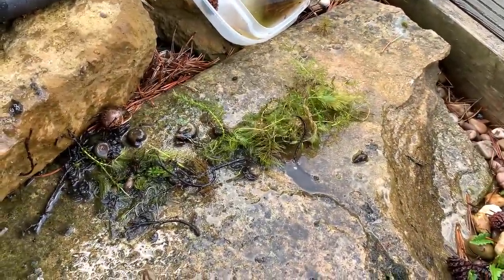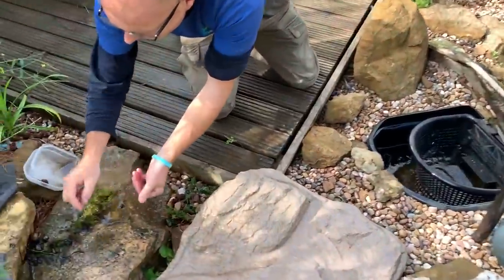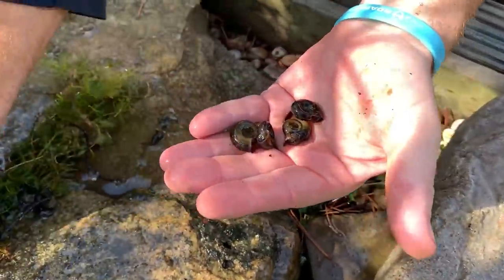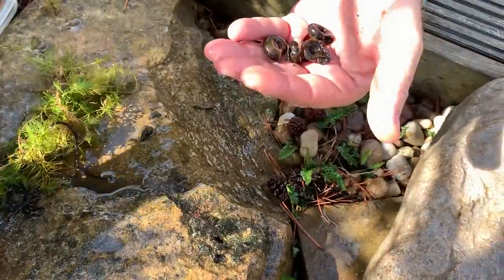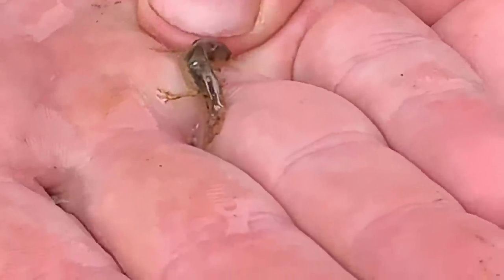So that's one of the reasons why I put intake bays on. Got these ramshorn snails. I don't know if you have these in America. Oh, yes. Got loads of little ramshorn snails. And sometimes, you know, we can collect these in the skimmer and we can just put them back in. Mm-hmm. No problem.